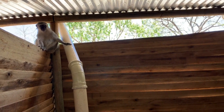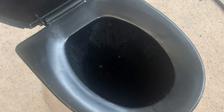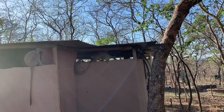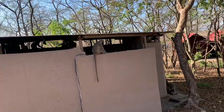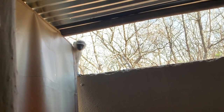Gotta love being watched while going to the bathroom. There's a baby snake in the bathroom. There's also 2 cockroaches having intercourse. So I'm super sweaty and I'm gonna go take a shower. So these are our showers. Got me a friend.